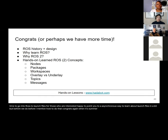In summary to what we've done, we talked about ROS history and design. We learned, more importantly, why it's important to learn ROS, why it's a fantastic time to learn ROS and get into robotics right now, given the state of the world, given the developments of robotics, and why to learn ROS2 and not ROS1. ROS1 is going to have an end of life. ROS2 is currently the future of ROS.